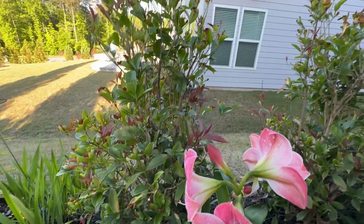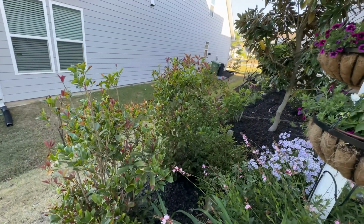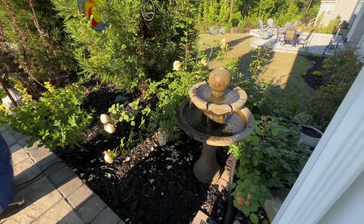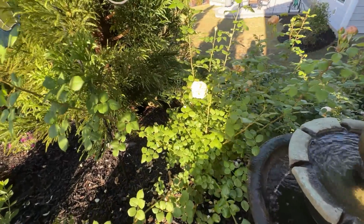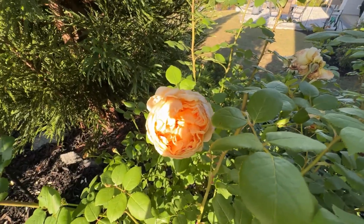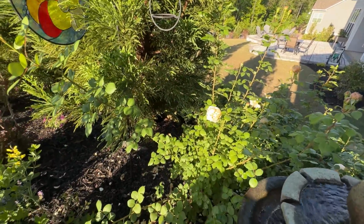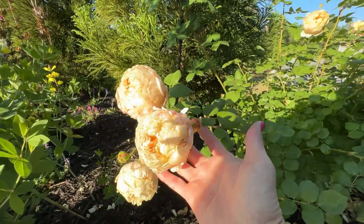These are tea olives. I put those up for some privacy. This one's out of bloom, but I will show a picture when it was in bloom. I feel like you always need water in a garden. This is one of them though. It's Thomas Ground. It's supposed to be yellow, but I feel like it's got some yellow, some peach. And then they age out into like a white, more of a lighter bloom.